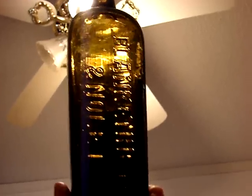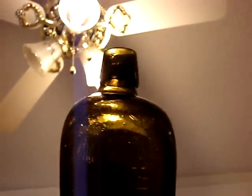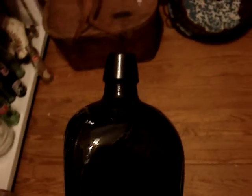Then I got 4 case gins. This is definitely the best one. It's got an applied top and it's embossed. It's got a nice color to it. And then this one, no embossing on it, and it's machine made, so it's probably only worth, I don't know, $14 or $15, I'd say.